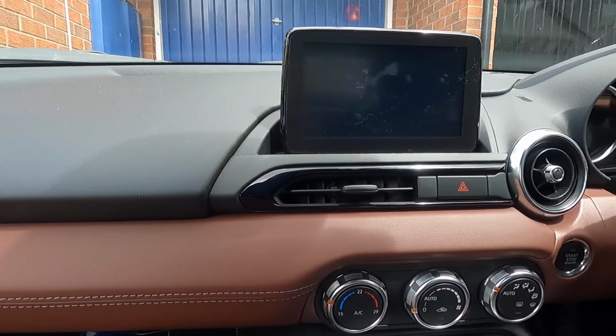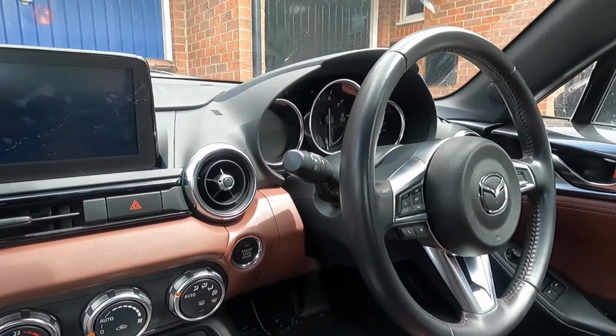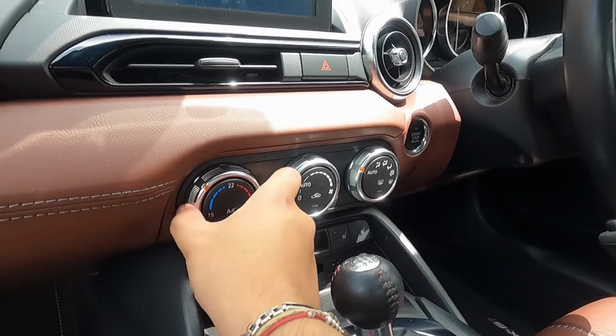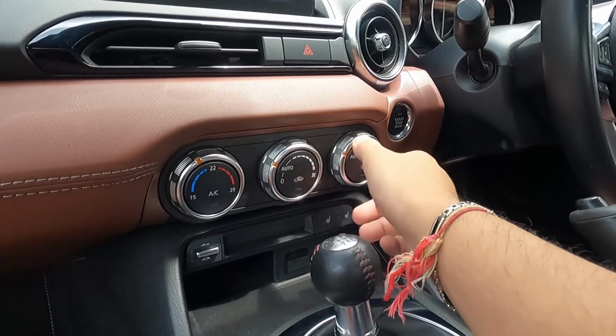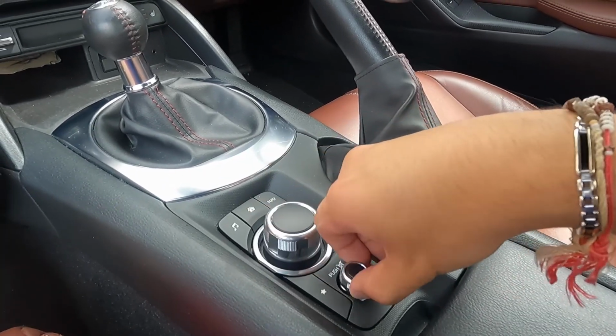The third thing that has impressed me with this car is the build quality. All of the surfaces and switches feel really high quality. I remember sitting inside a Toyota GT86 and not being too pleased with the build quality, but the MX-5 is put together really well.